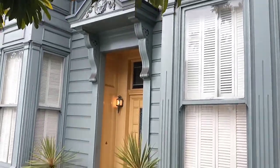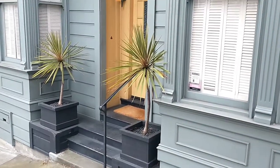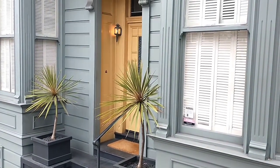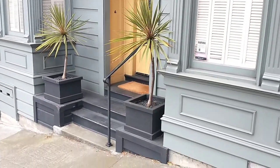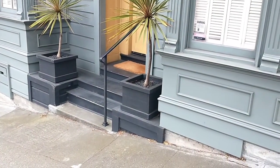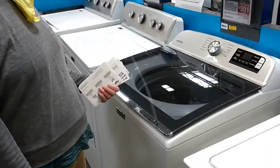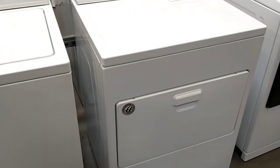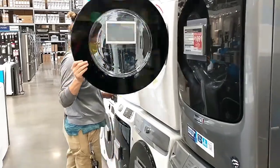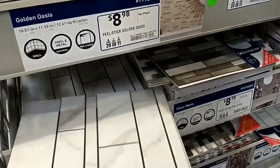One's not far from our house. Gray. Yellow fully around the door and the door. Black. Dark, dark gray. That's 900, and that one's 1,000. So you need something around that.